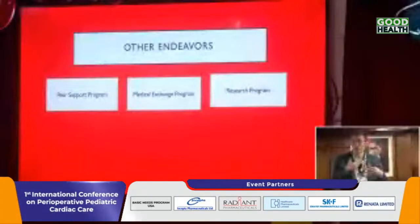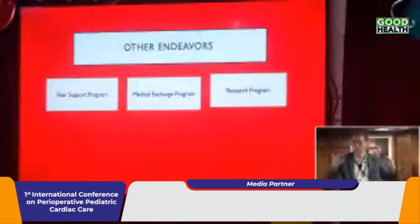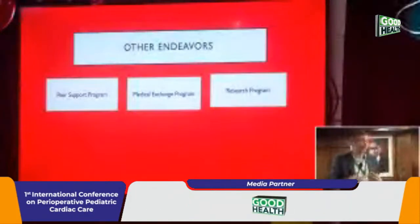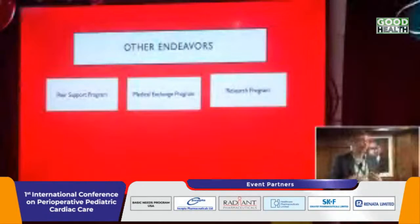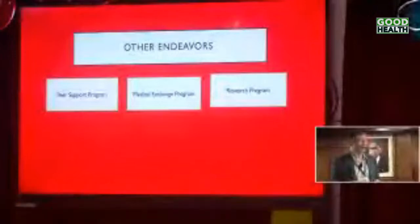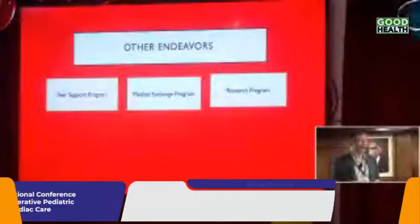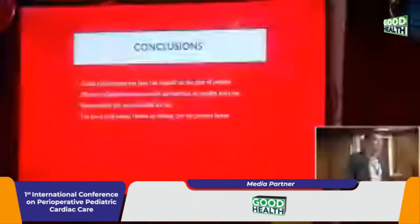Then the medical exchange program, so this is what we're doing right now. This is people coming here and integrating into this experience, and then also hopefully one day people coming there and giving us their perspective as well. And then finally, research. This is something that we really want to build up, is the capacity to do research together as a group.